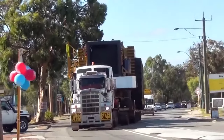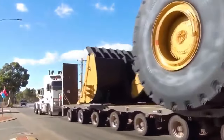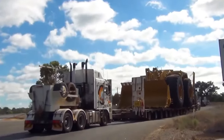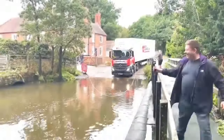Equally critical is vehicle inspection and maintenance. Oversized trucks and heavy equipment must be subjected to rigorous checks before embarking on any journey. This includes examining structural integrity, ensuring hydraulic systems are functioning optimally, and confirming that brake systems can handle the additional stress imposed by massive loads.